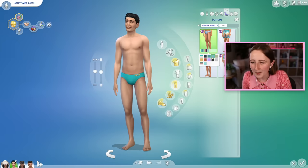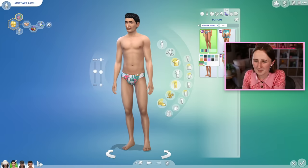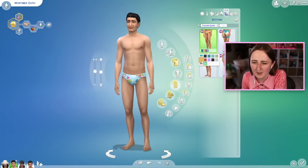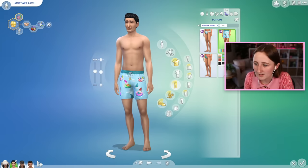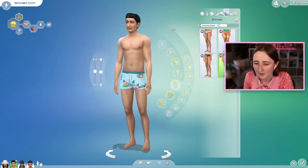We've got this little one. I like the logo on the top. That's kind of cute. It comes in a bunch more swatches than I expected. Less patterns and more solid colors. Same shorts we looked at earlier again. We got those same bottoms again here. And then we also have those same shorts from before.